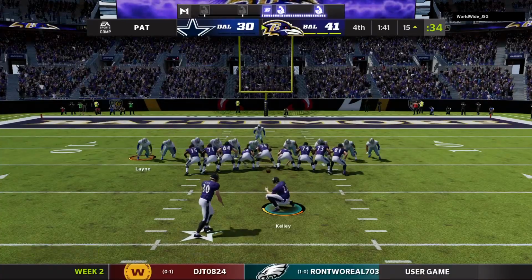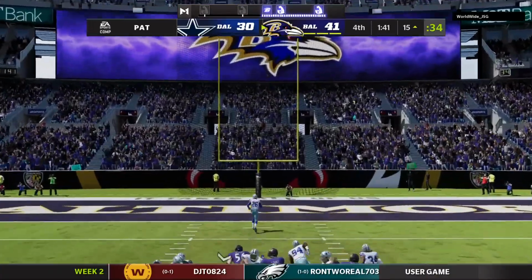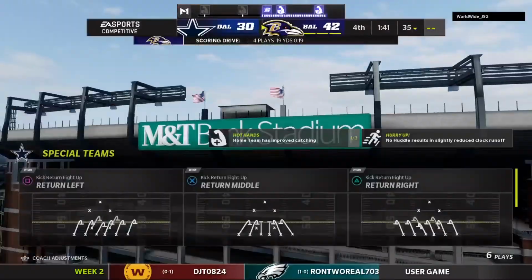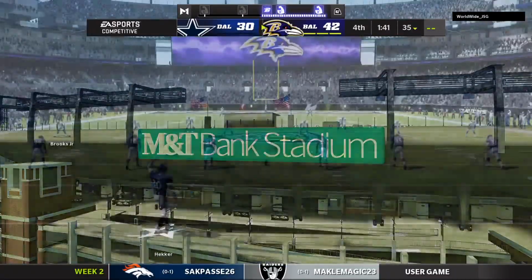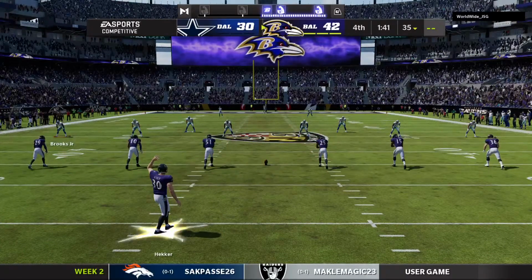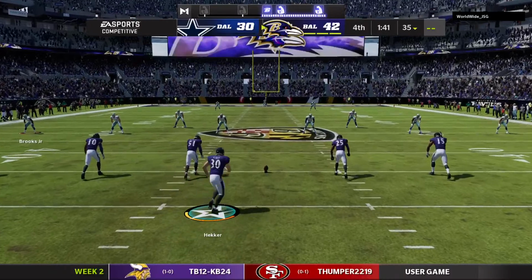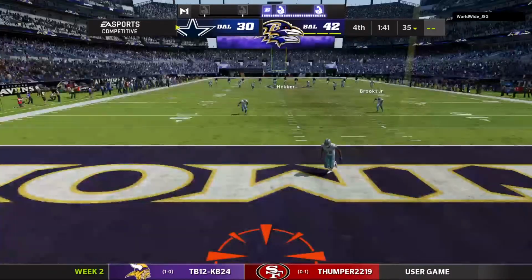And the Ravens are looking to make it 2 straight as they add on to this 4th quarter lead. Extra point right down the middle, and it gives his guys a 12-point advantage. Out is the kickoff unit as they run up and send this one away.